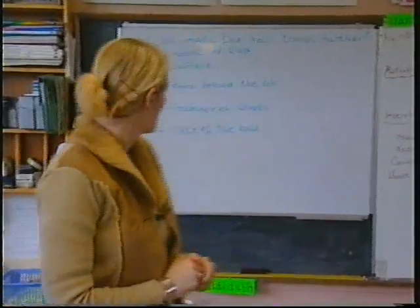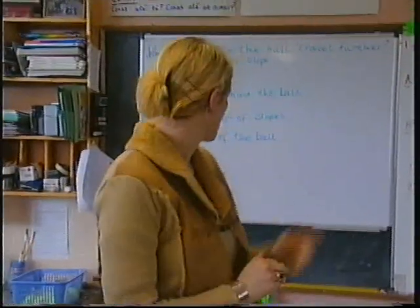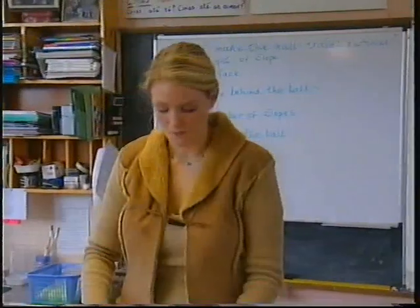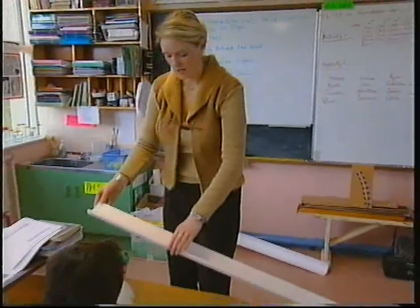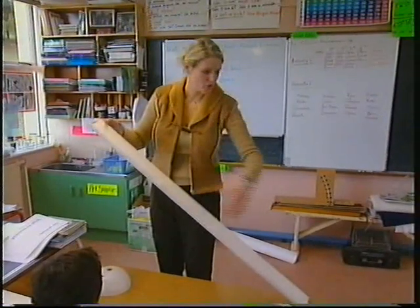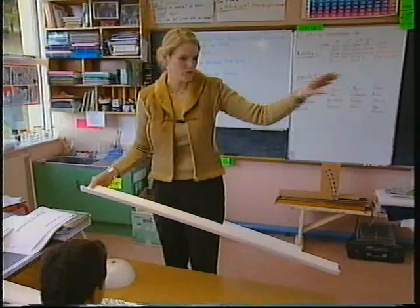For example, the first one, the height of the slope. I'm going to pretend that my group is going to take the first one, height of the slope. And I'm going to see if I put it here, how far will the ball travel? If I put it a little higher, how far will the ball travel? Or if I put it higher again, how far will the ball travel? And at which height did the ball travel the furthest? What else am I keeping the same?